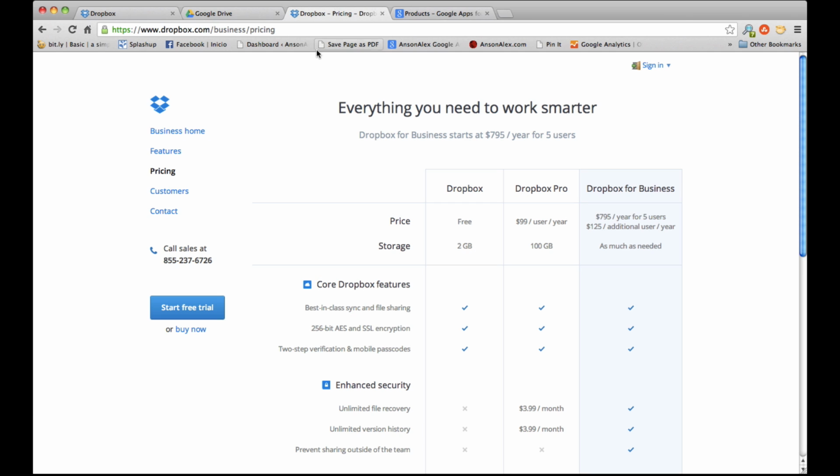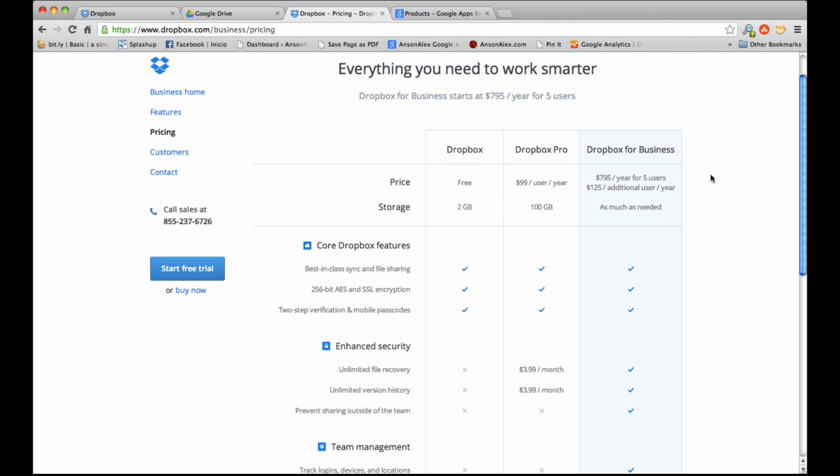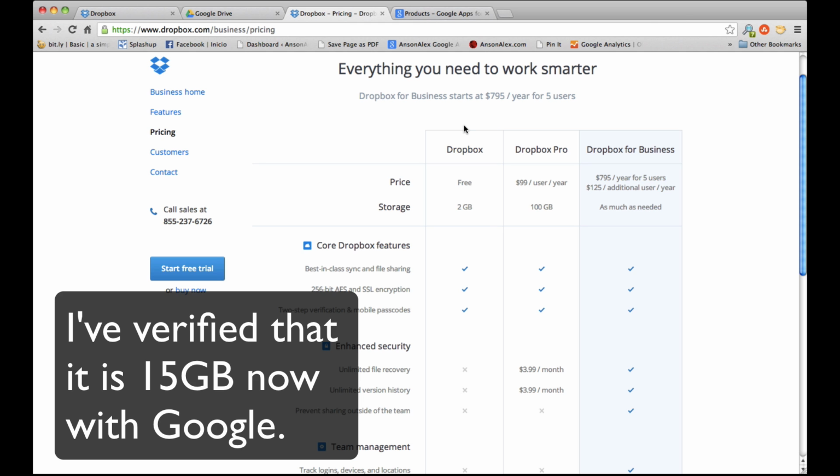So I'm going to go over here to my next tab I have open, and this basically shows the three different types of Dropbox accounts you can sign up for. The first one is obviously the free Dropbox account, and it starts with 2 gigabytes of storage, quite a bit less than Google Drive, which starts at, I believe, 5. But they might have actually just changed that to be 15. So we'll take a look here in a second. You get more storage with Google Drive, I'll tell you that much.